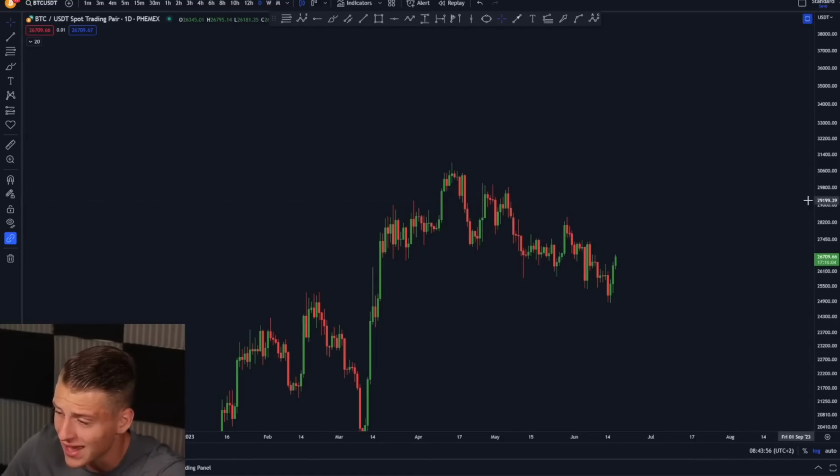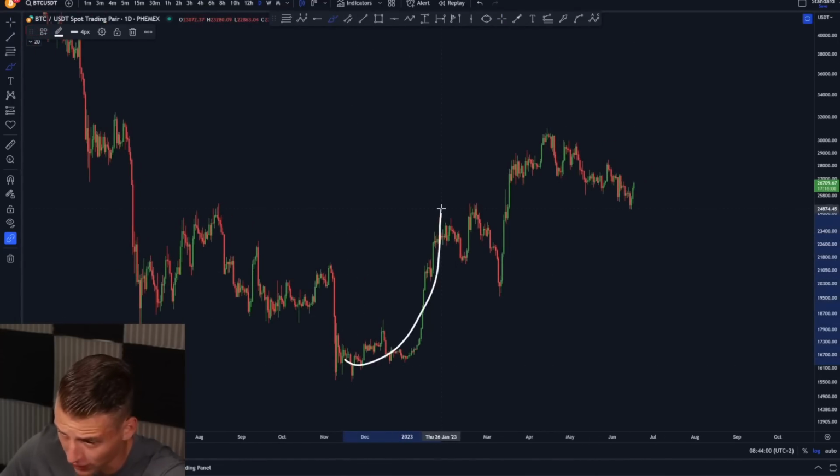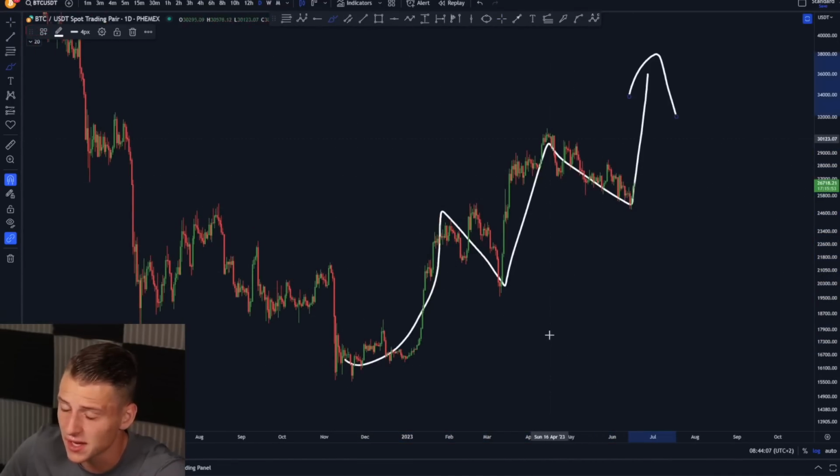And be aware, if you're zooming out here on this chart, you can clearly see Bitcoin has been trading in an uptrend, then a bearish momentum swing, uptrend, bearish momentum swing. Is this time going to be any different?